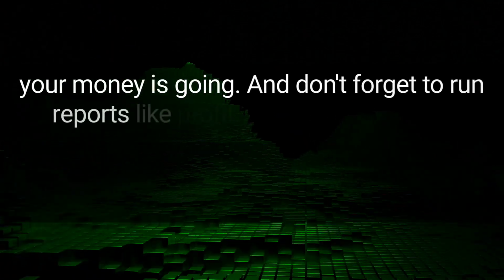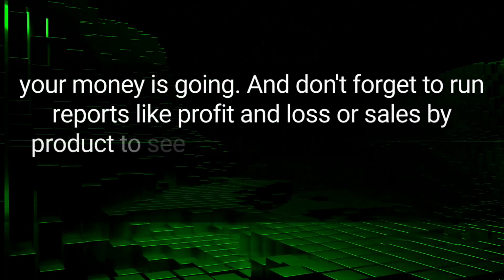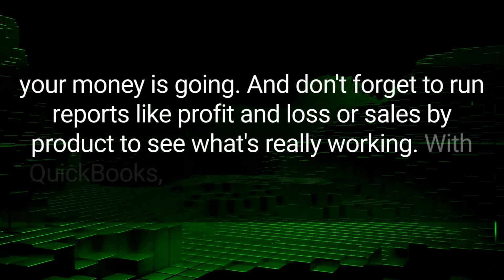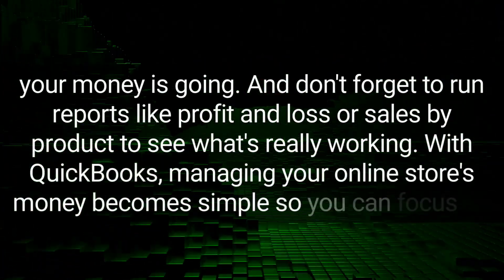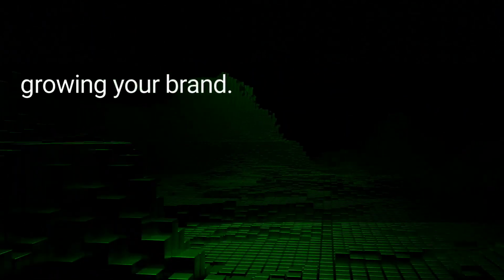And don't forget to run reports like profit and loss or sales by product to see what's really working. With QuickBooks, managing your online store's money becomes simple so you can focus on growing your brand.